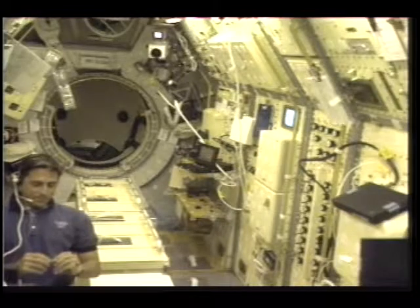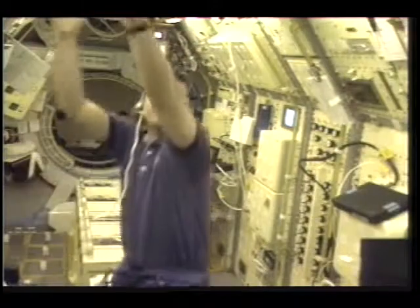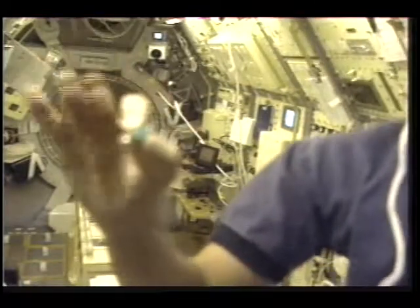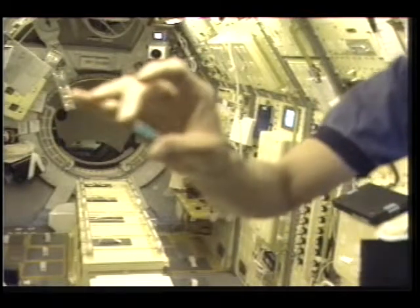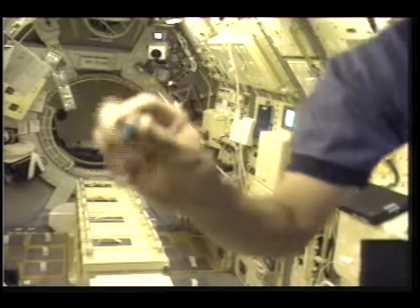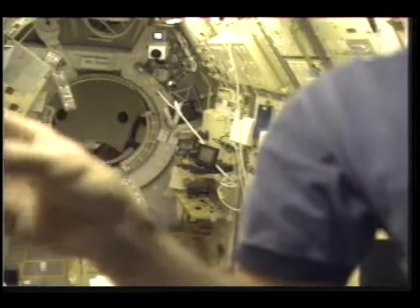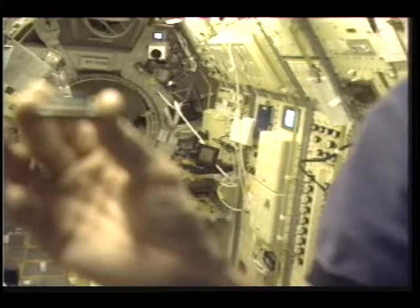That would be TVC-1, Don. Okay. I'm not sure you can focus on this, but it's just a small brass connector with a green end on it. And we are getting a focus the camera here. We're getting a view on the ground, but it is a little out of focus. Okay, let me try to focus it for you.